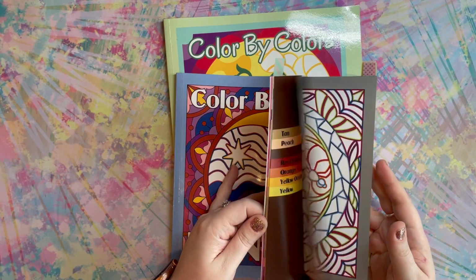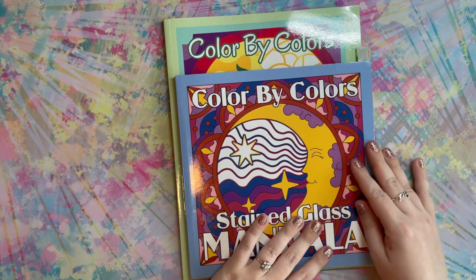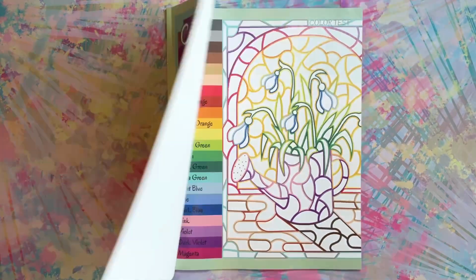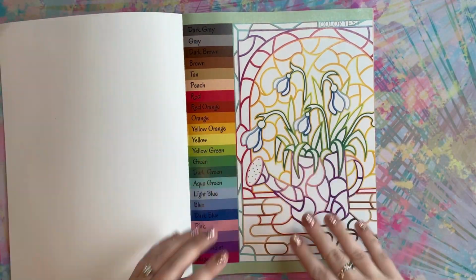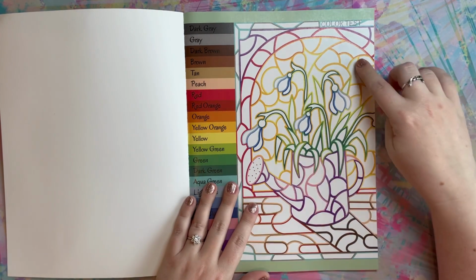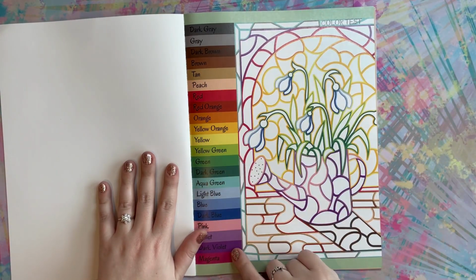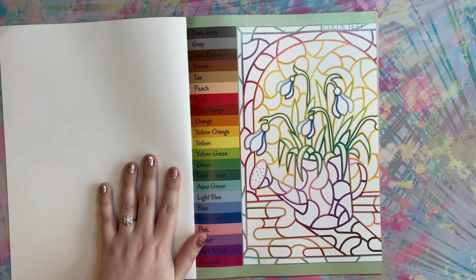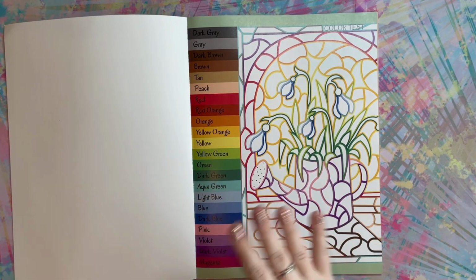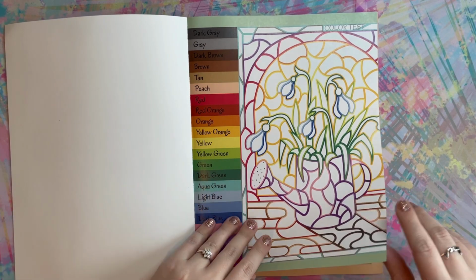And I've had this book for less than a week, and I've literally finished half of the images in this book. This is how much I love these. And so it's just color by color. There's no numbers. You color basically what is the outline color here. You color that on the inside. She has a standard 22 color palette throughout all of her books, so you can match your markers once and don't have to worry about it again.